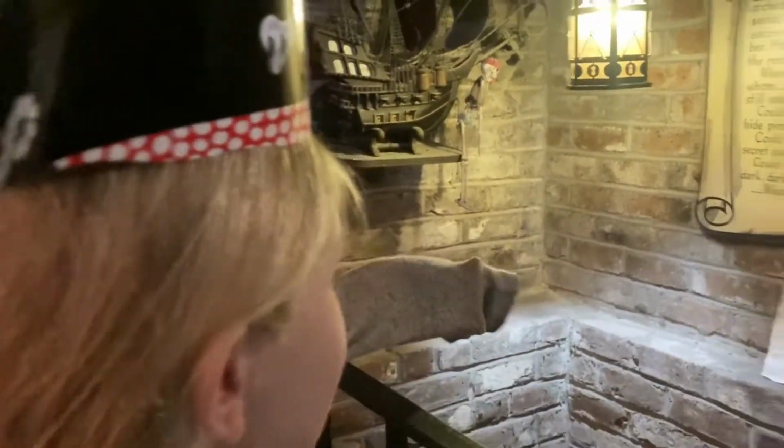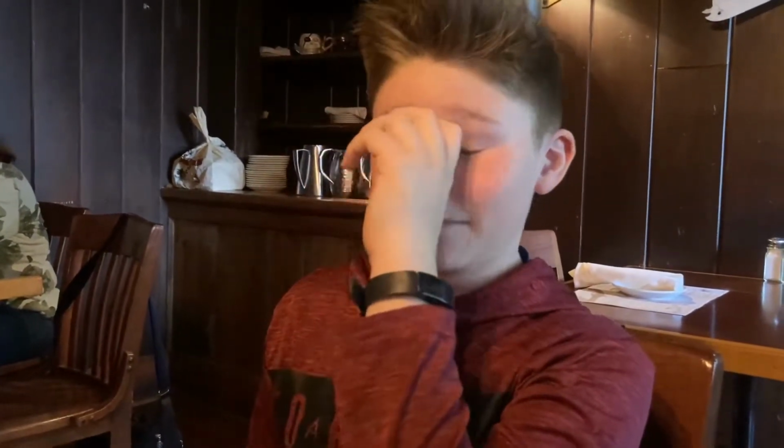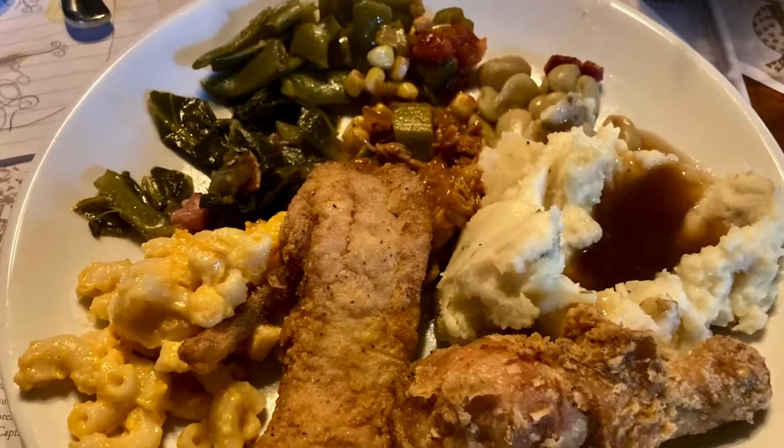I'm freaked out right now. Why? Because it says, please do not throw anything down into the hole. It upsets the ghosts. But what happened with it? Very filling. It was delicious. What did you eat? A lot of different things. What was your favorite? Probably the chicken or the biscuits. Fried chicken? Yeah.